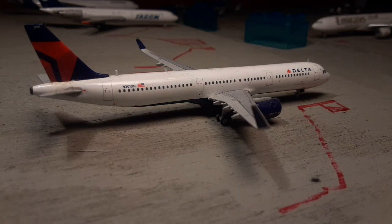So starting off the update here on the new extension for Star Valley International Airport, we have brought back the other side of Terminal B, and Terminal C has returned, which is currently not operational as of yet. However, that will be returning to operation very soon. However, we have a Delta Airlines Airbus A321. He arrived in from Minneapolis St. Paul, and he'll be heading out to Detroit.